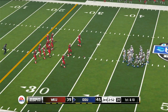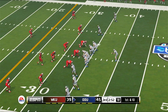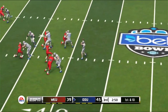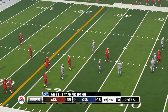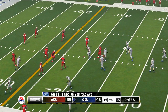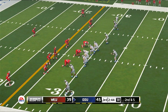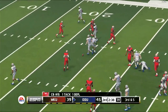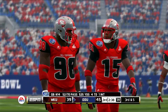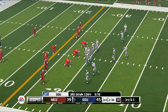Set to start things up again. They'll spread the field with five wide. Quick pass. He's knocked out of bounds around the 29-yard line. So an empty backfield with five wide receivers. Incomplete, broken up. He got a lot of air under that pass, and it gave the defender time to come over and make a play. It's third and five. Ball on the 29.